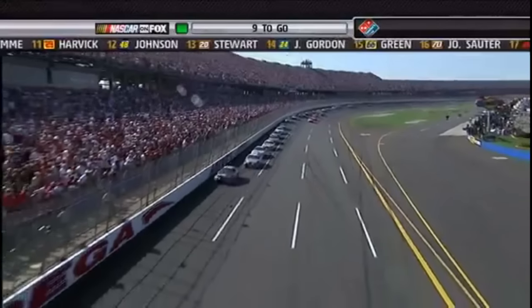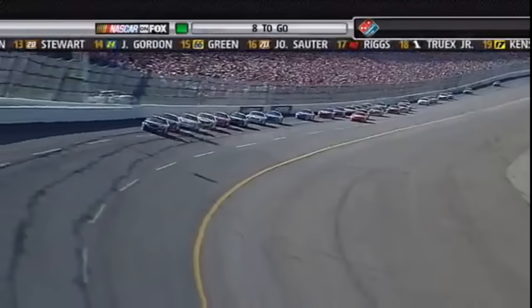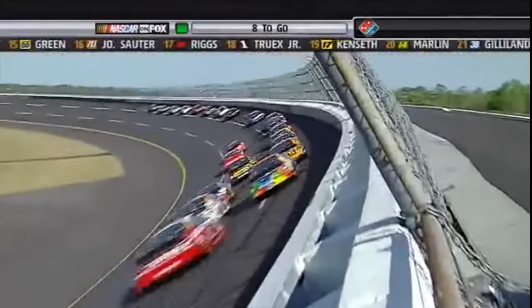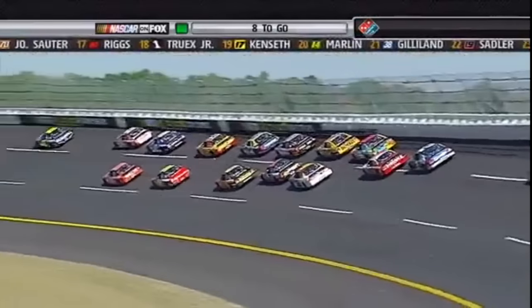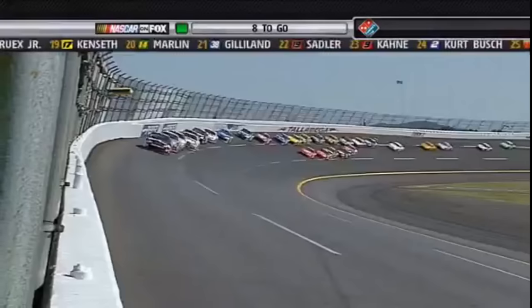Now, here's what's going to happen when that 41 car closes that hole up high. They got nowhere to go. What are they going to do then? Jimmy Johnson saw the light. He jumped back to the outside. But there's Tony and Jeff Gordon. I don't know, boys. Backing up. And we've got 8 to go, about 7.5 laps to go.